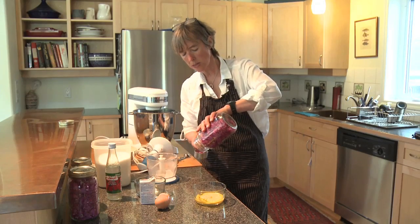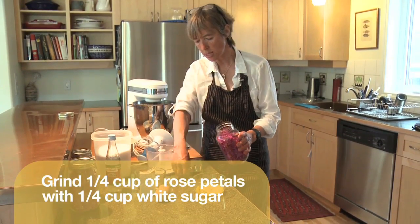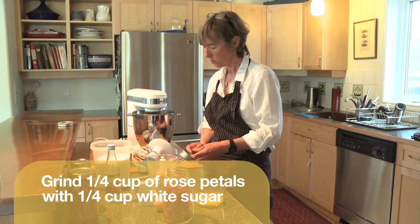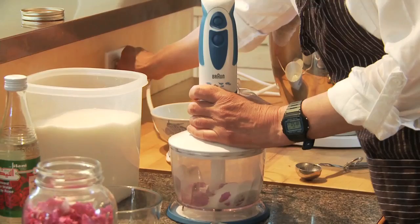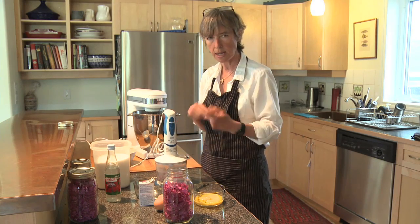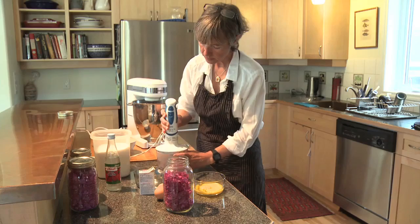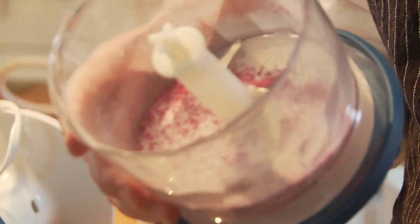What we're doing right now is making the rose petal sugar. And the rose petal sugar is essentially equal parts rose petals and granulated sugar. And grind it up in the grinder. You can also do this in a mortar and pestle, but it's important to do the sugar and the rose petals together because the granulated sugar helps to grind up the rose petals. And essentially, you want the rose petals to be kind of powdered and pink.